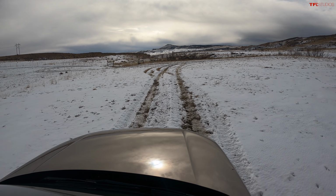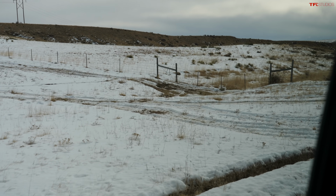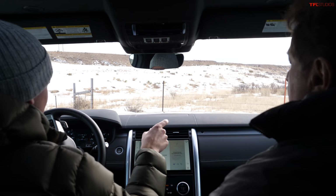But there are some natural obstacles like Sniper Hill, and over here is this ravine, Nathan's Crack, where I think water probably streams through in the summer when the snow melts. That would be my guess. Yeah, and I did manage to get the Defender stuck in here when there was a lot more snow. You had it for a day and you got it completely stuck.